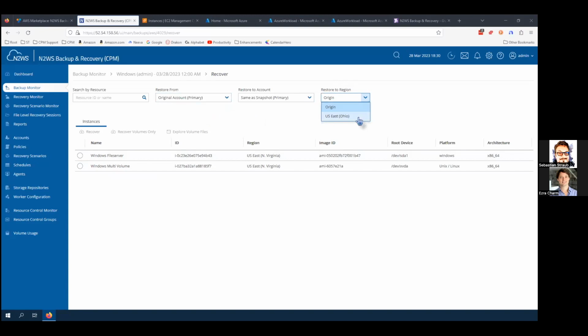But what if my boss says, I changed my mind, I want to perform a recovery in Frankfurt? Then my answer would have to be, well, yeah, but I can't perform a recovery because we didn't plan for this. The disaster recovery snapshots are only available in that region, in that account where we chose to make them available. This is where your archive comes into play.